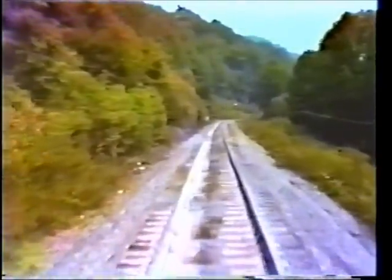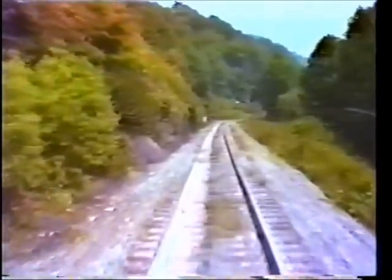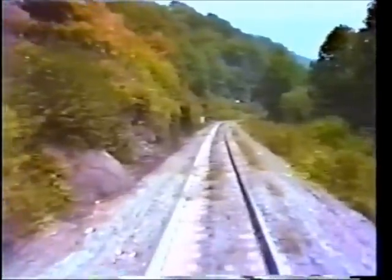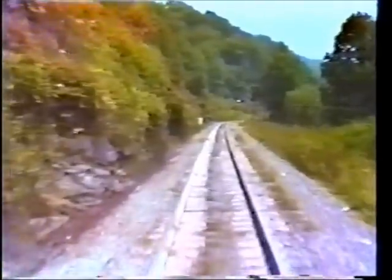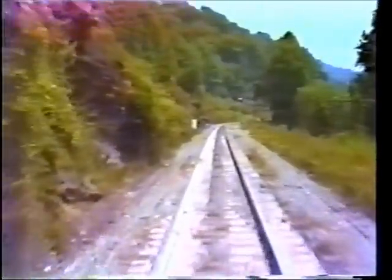Approaching the field signal at milepost 34.4, and I'm back up to 600 amps dynamic braking. This is the steepest part of the grade, as much as 5.4%.